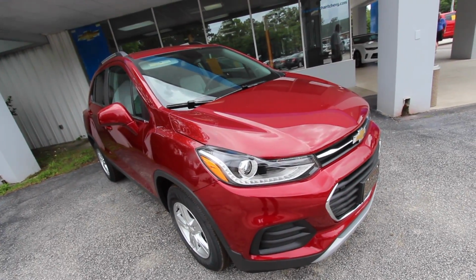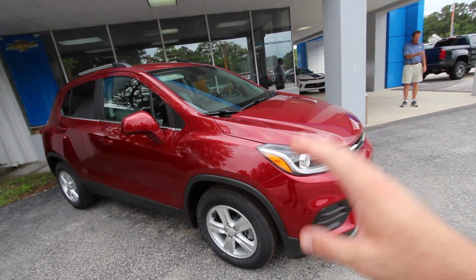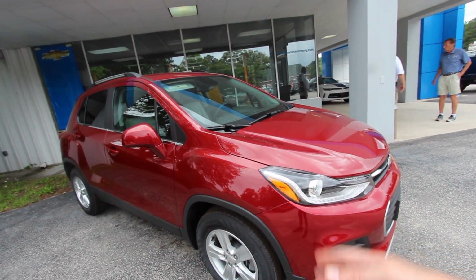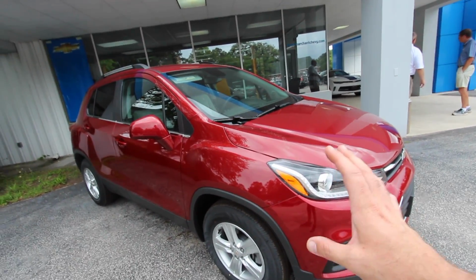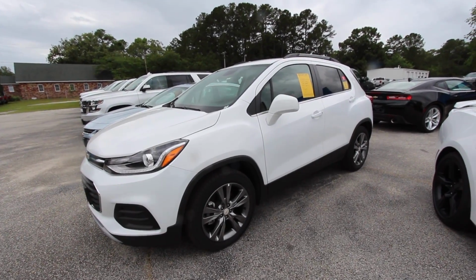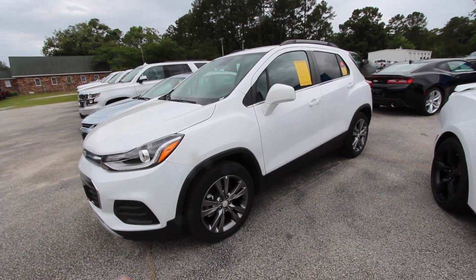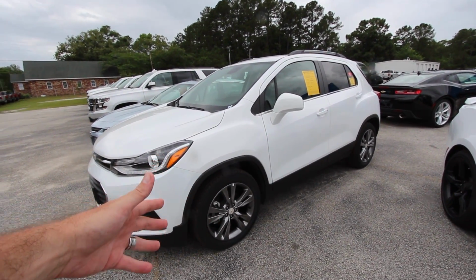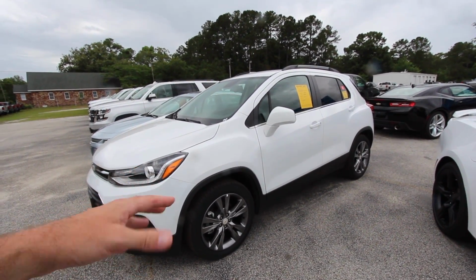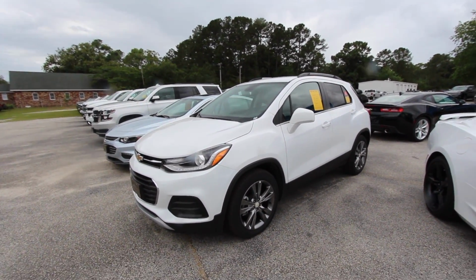And there's another color choice. That is pretty much identical to what we just got done reviewing. It's a front wheel drive LT, just a different color on the outside. Pretty color though, really is. And here's another Trax, again, LT front wheel drive. A little bit different wheels, okay? So a little sportier wheel going on this one. Still for the most part, pretty similar to the other one.